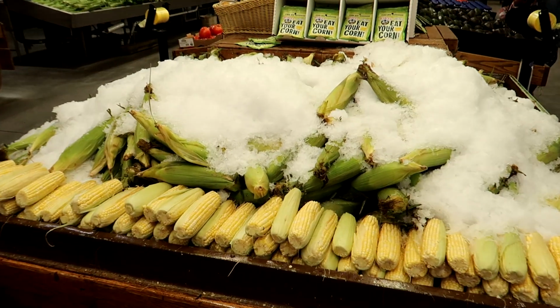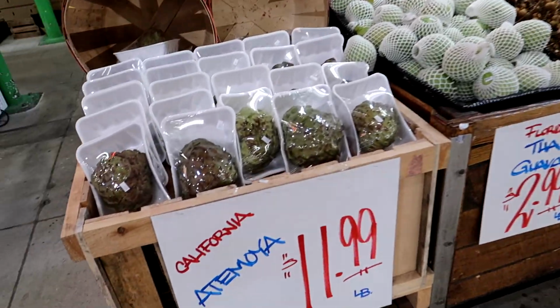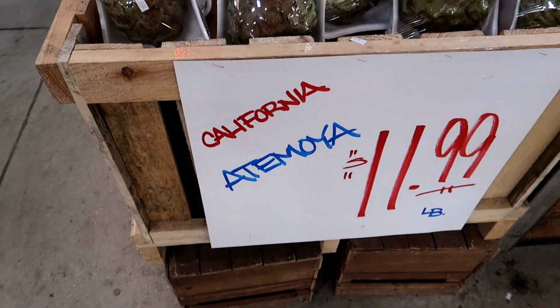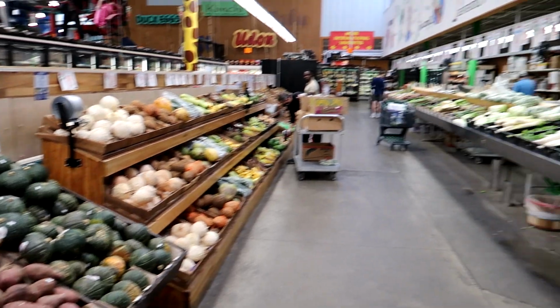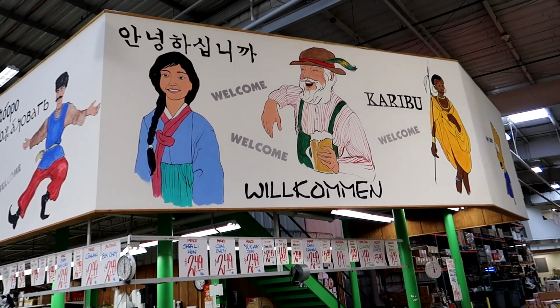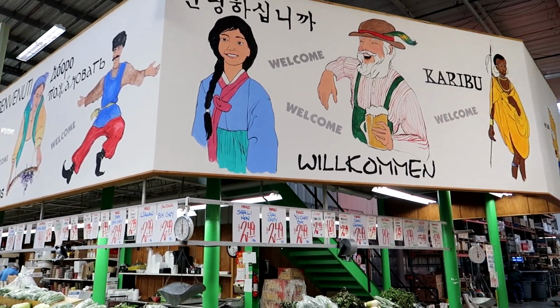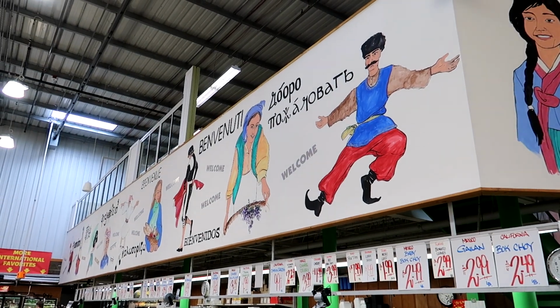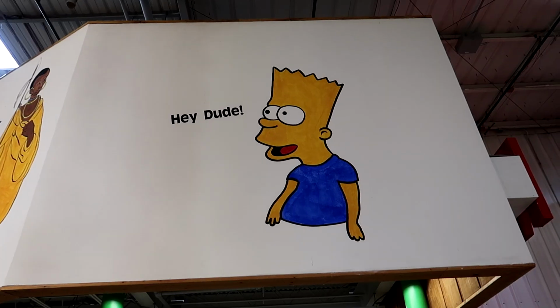Ooh, some nice icy corn over here. Yeah, they definitely have a lot of weird and unusual fruits and vegetables here. This is an atemoya. I've never seen this before. And over here, you have them saying welcome in all these different languages. You see all the international languages down there. And then we got Bart Simpson saying, hey dude.